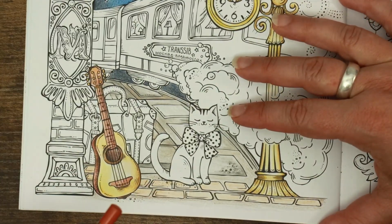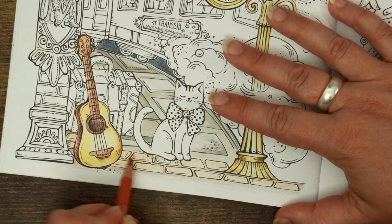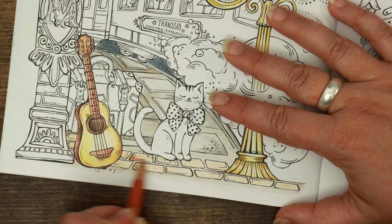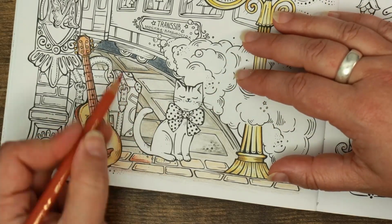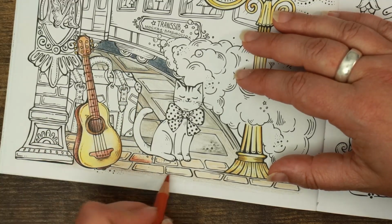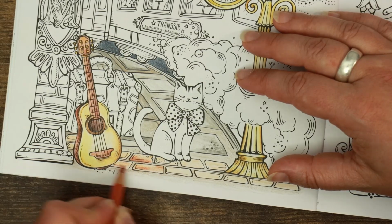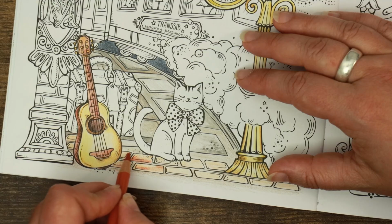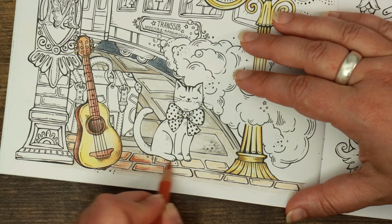Right, I'm switching here to my sanguine, and I'm going to pick out a couple of these bricks just to pop this colour on. So kind of the same way I did, you know, it's patchy up here, I'm doing the same down here. We are going to smooth this colour out a little bit more though, and I'm just going to pick out areas of this brick and just smush a little bit of that colour down. Don't have to be too careful here. I'm going to show you why in just a minute.